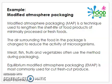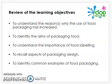And then we get to modified atmosphere packaging. We talked a little bit about that last week, but this is a technique used to lengthen the shelf life of foods. The air surrounding the food is changed. Sometimes gases are injected, and it keeps the food fresh longer. It's commonly used for meat, fish, fruits, and vegetables. So if you've ever wondered how that chopped up salad lasts for a week and a half inside that bag, it's probably because it's had modified atmosphere packaging done to it.